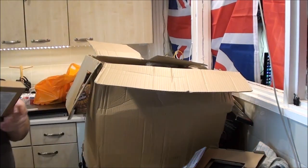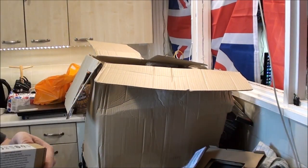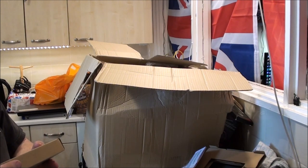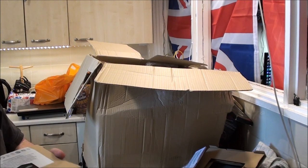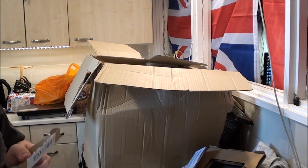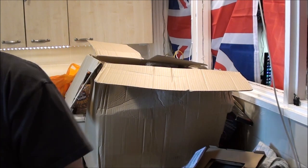Right, what we've got here, we've got another box with Amazon Basics on it. Still looks like this one's been opened. More AAA rechargeable batteries, an 8-pack apparently. Is that what we've got?